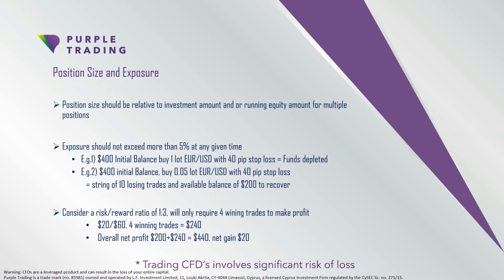So you don't have to maximize your exposure on one trade. You can open multiple positions as long as you don't go over or overexpose yourself. Now, a recommended amount would be not to exceed more than 5% of your balance at any given time.